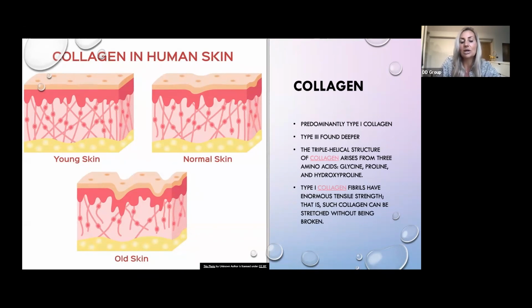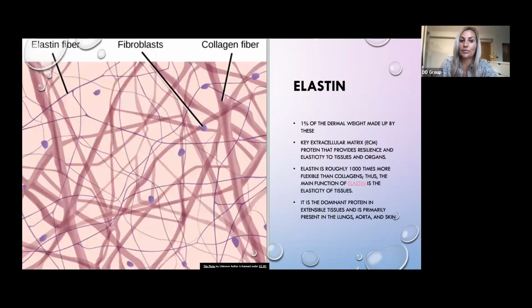What we know about collagen is it's extremely strong, very, very strong. And obviously when we can improve collagen production and have better collagen and more collagen from something that we can offer our patient, then we know that's going to help improve the skin texture and tone generally as they age as well. Elastin is key within the extracellular matrix, which we've talked about this evening as well. Roughly 1,000 times more flexible than collagen. So elastin is the big one for me.